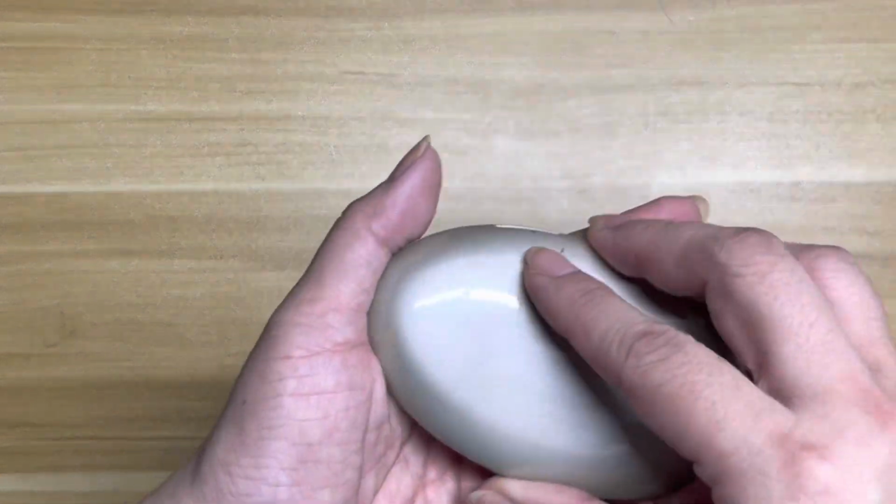And then I have two powders in the project. Let me start with the pressed powder.